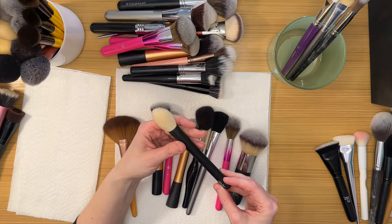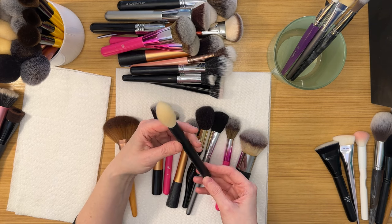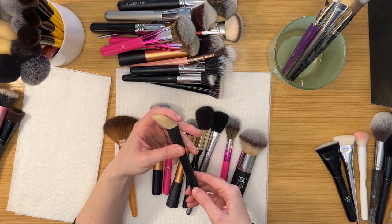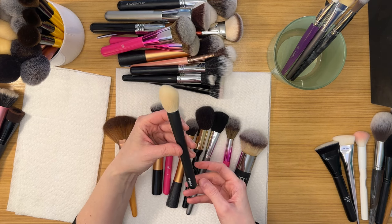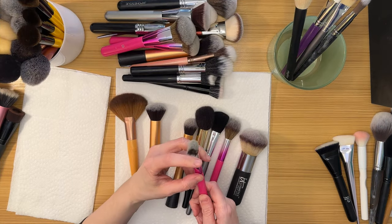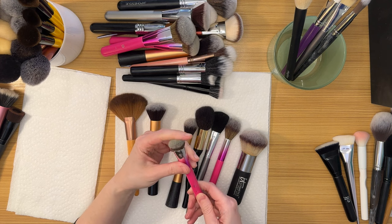This Real Techniques one, I somehow missed it. I guess because it's a little baby tulip and not those larger ones. But while I don't use this brush a lot, it's one of the few Real Techniques ones I have. Again, if you have suggestions for how you would use this, this is the Real Techniques 19, I'm all ears.